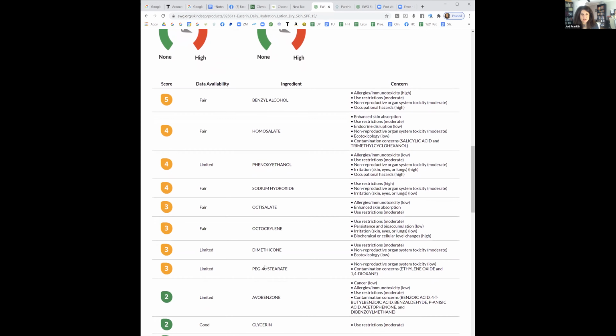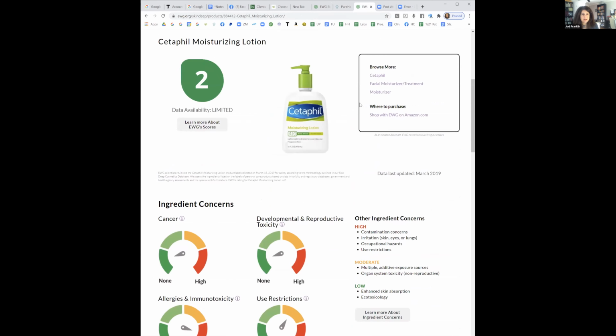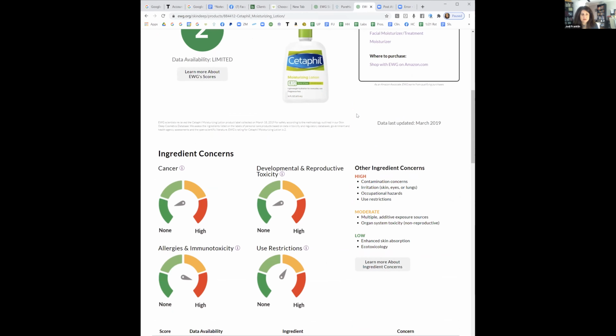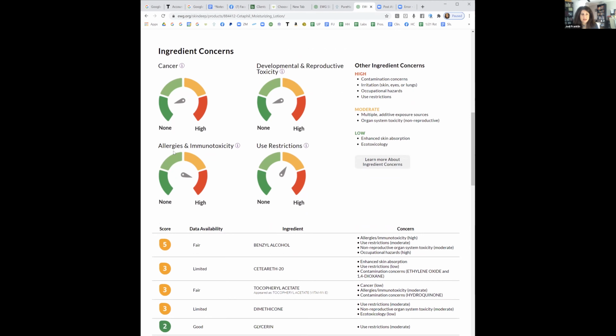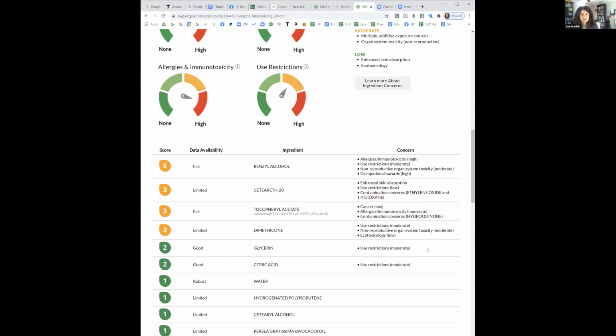Anything that's over a 2 is something really problematic. And you can see all these ingredients that are in that product that you're putting on your baby's skin. Now, babies don't have the detox mechanisms that adults have, so this can be really problematic. I'm not picking on that one specifically, but here is another one. Here's Cetaphil, which a lot of dermatologists will recommend. And again, allergies and immunotoxins. Look at these ingredients. So what do you do if that's the case?